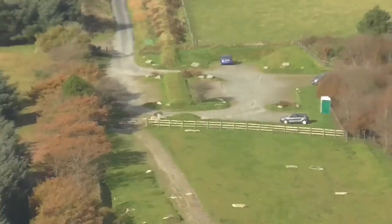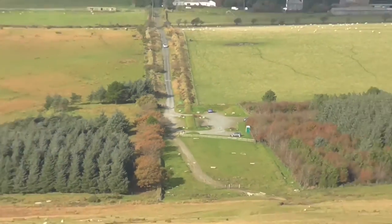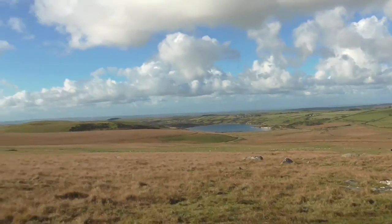And look, I think I'll be able to watch from the summit as some thieves come and break into my car, so yeah, that'll be good.